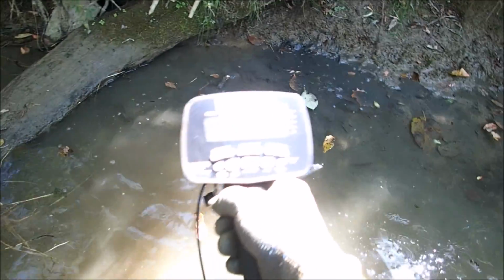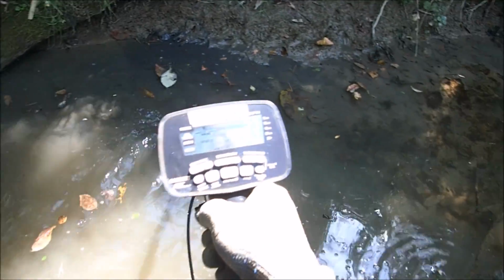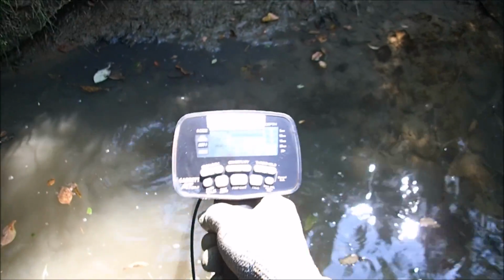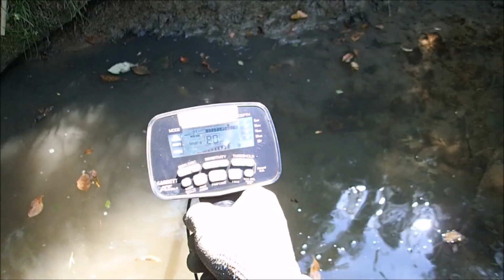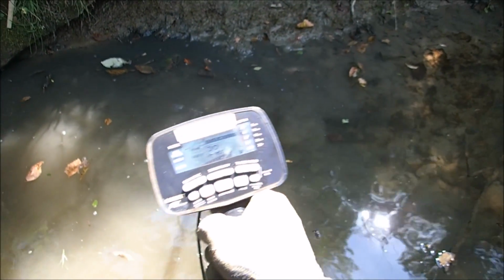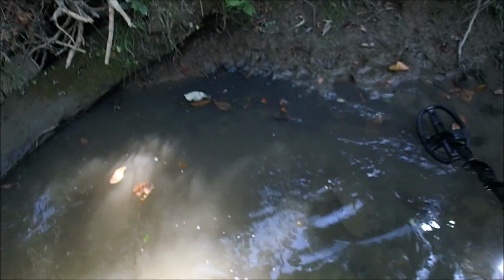You just have to kind of listen in between it. That bullet was nice and loud. There's something squeaking there, hear it? Every once in a while. That's possibly something, but it could be a little flat piece of tin. I'm going to dig it up and see, but I have to turn the camera off. Sorry about that. That last little squeak over there was just a bent nail.